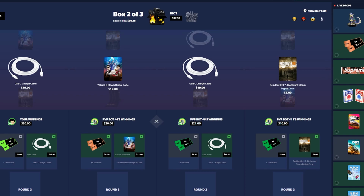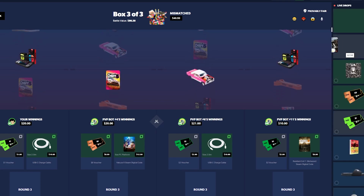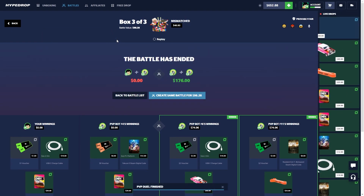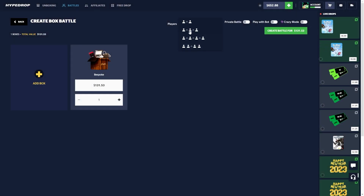Then we got the mismatch case. I don't really see anything good. A bunch of like switch and we lost. Yeah, we lost a little too, not too much either. All right, this isn't going too well right now.